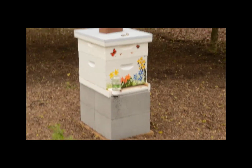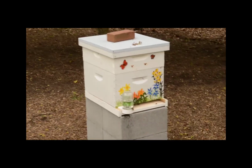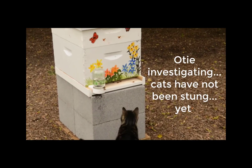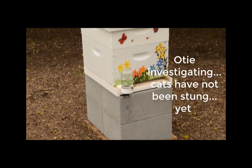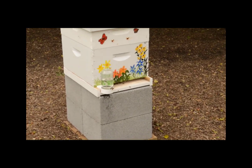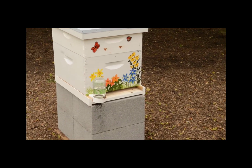Try and get in here a little closer. I don't have my suit on because I honestly thought they would not be out. Kitties, don't go near there. Hey, Odie. Uh-oh. I was going to say, we almost witnessed a cat getting stung. So they are coming in and out. They're doing quite well. It's nice to see.